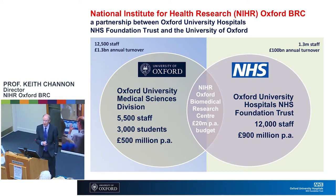competed successfully about 10 years ago now for a biomedical research centre designation. And that brings in quite a large amount of funding into Oxford every year. About 20 or 25 million pounds of funding comes into Oxford every year from the Department of Health through the National Health Service to support research. And it supports research specifically in this very important overlap between the University of Oxford and the National Health Service, Oxford University Hospitals NHS Foundation Trust, both of which are huge organisations.